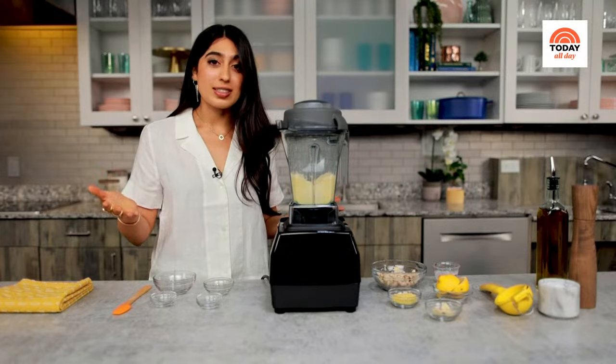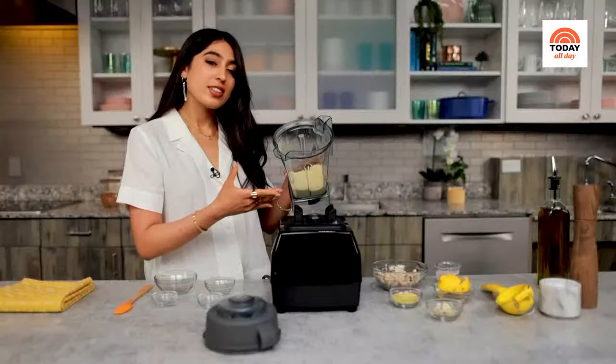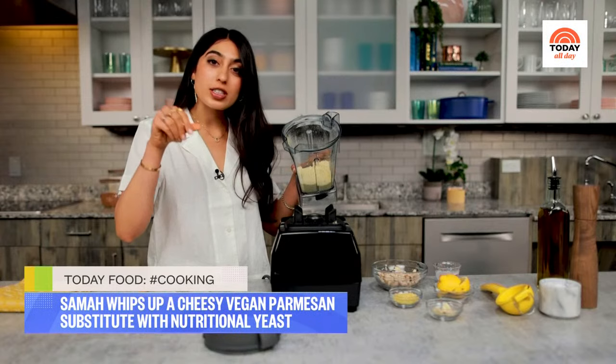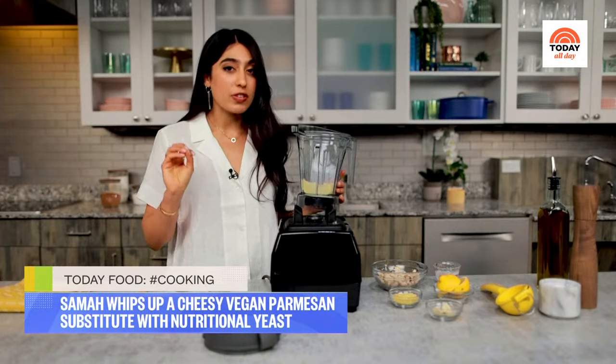Let me show you what it looks like. It smells so good. It's cheesy, it's nutty, it's savory. It's kind of like a nice fine powder, perfect for sprinkling on top of pasta. This makes a little bit more than I'll need for this recipe, so you can totally store this in the fridge for up to a week, top your popcorn with it, some salads, it's very versatile.